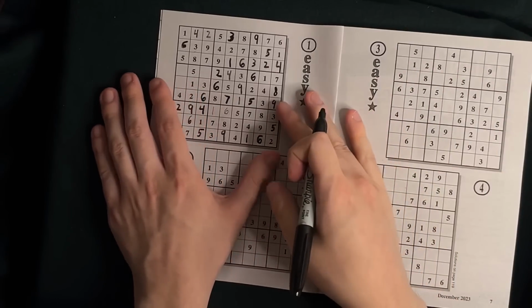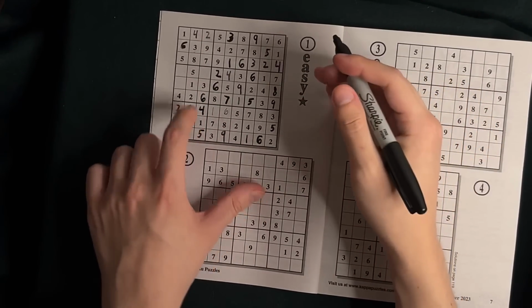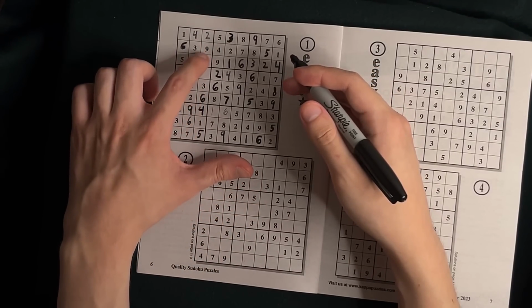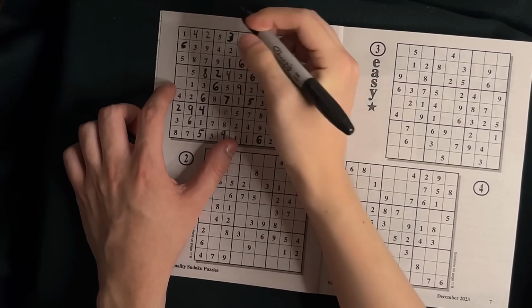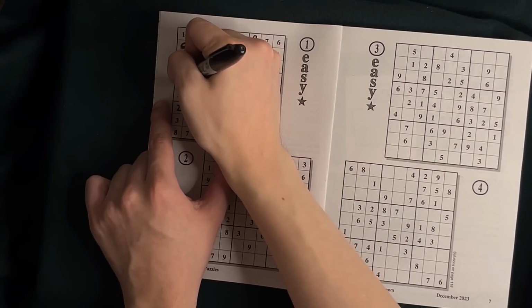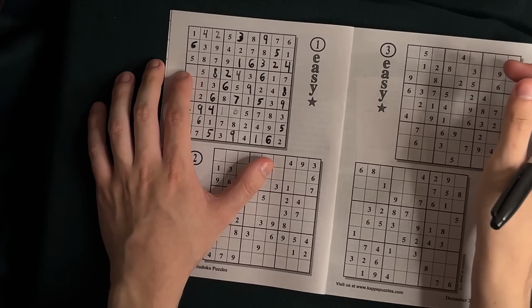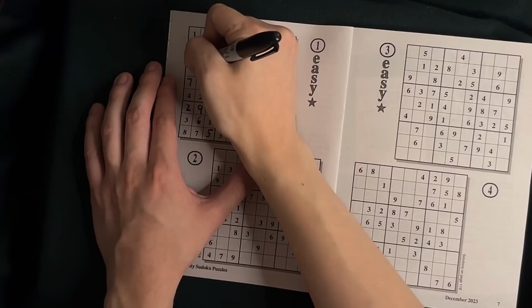Has like figured out how I did that. That's not too crazy. This one only needs one more number, and that's the number 1, 2, 3, 4, 5, 6, 7, number 8. 8. And this one needs the number 7. And the last one of this Sudoku puzzle is the number 6, 7, 8. And then number 9.